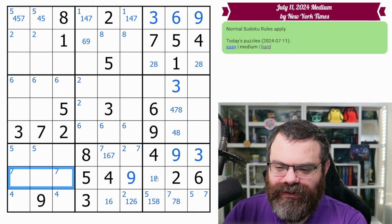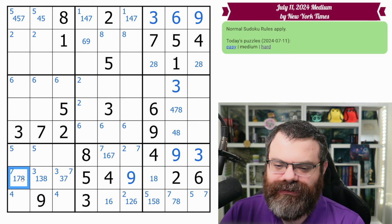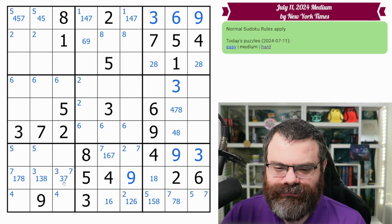Okay, how about this row, though? We need 1, 3, 7, 8. Yeah, 1, 3, 7, 8. So the 3 in this row only goes here. This can't be 1 or 8, so this is only 3, 7. This is 1, 3, 8, and this is 1, 7, 8. Okay. Yeah, the 3, 7 over here. All right, I think we're going to move on.